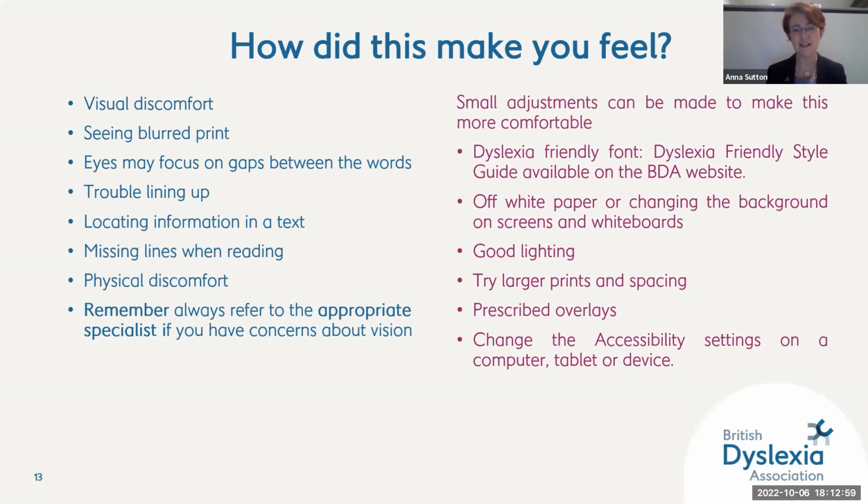physically locating the information in a text. They can miss lines when reading or experience physical discomfort. But remember, if any learner experiences these difficulties, you should always refer to the appropriate specialist, such as an optician or an optometrist. But in the classroom, small adjustments can be made to make this more comfortable.